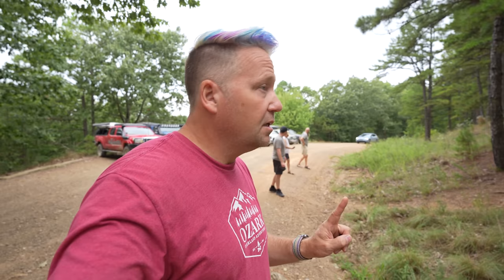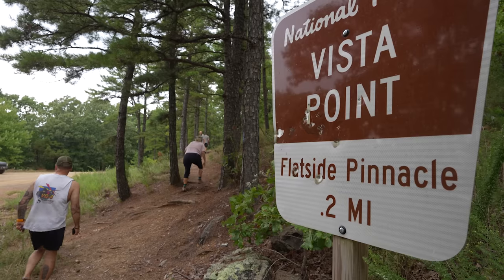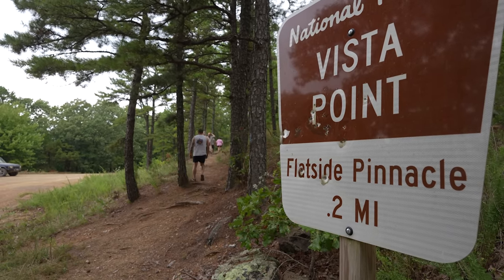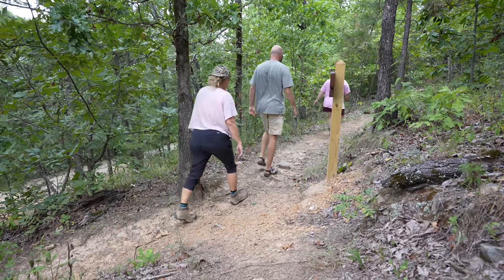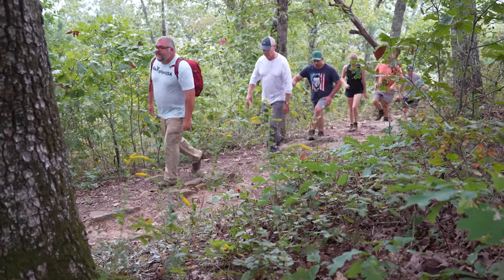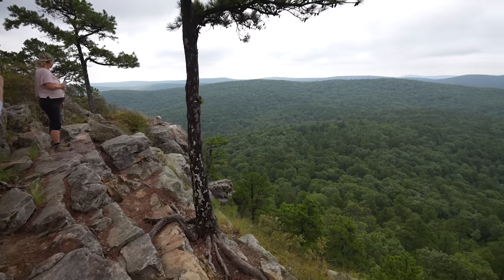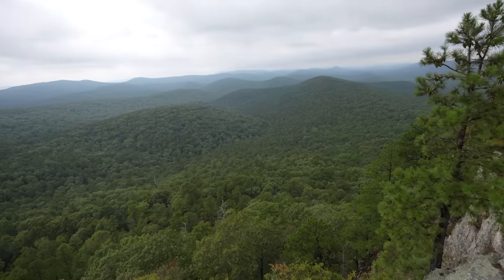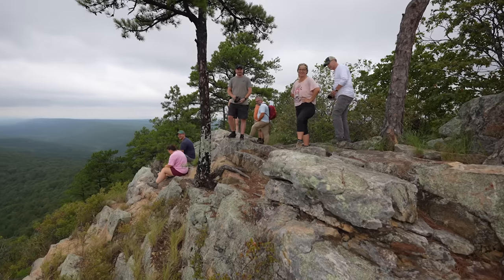Time to make a quarter mile hike uphill up to Flatside Pinnacle. This is arguably one of the best views in the Ouachita National Forest. So we'll see. Oh, that's not far from us though. I know. We made it to the top. Not a very long hike. But God, the view up here is incredible. It's kind of steep.